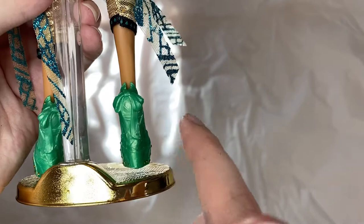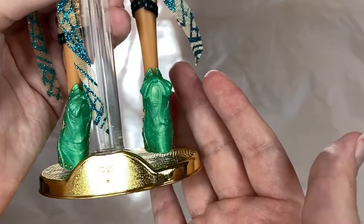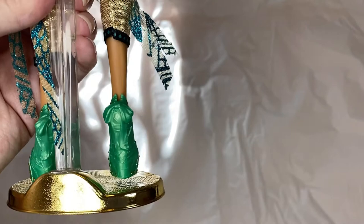And I think that's so cute. It's such a sweet little touch. It's strangely innocent, which is not usually a word that you would associate with Cleo, or at least what she tries to project.